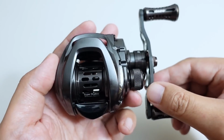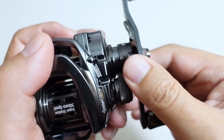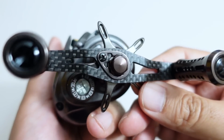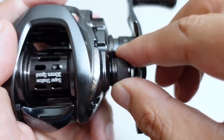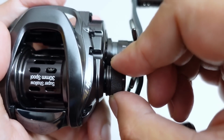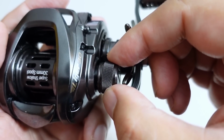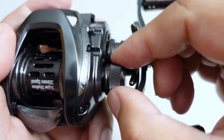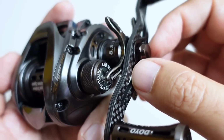Now everything on this reel clicks, including the drag star, of course. Now the drag star is made of aluminum and it is very ported, as you can see. And of course the spool tension knob clicks, and the space between clicks on this spool tension knob are different than the clicking spool tension knobs you'll see on Abu Garcia REVOs, even though they're made in the same factory. So this clicking spool tension feels better on this Doyo Liger than any Abu Garcia REVO that I've tried out.